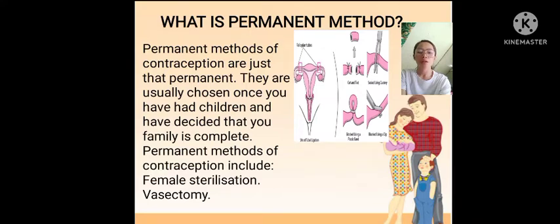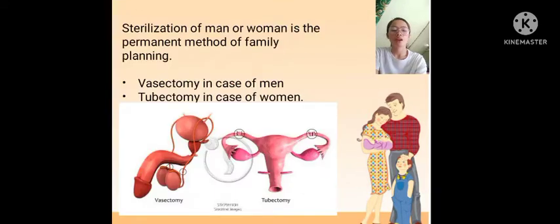So, permanent contraception involves making a person incapable of reproduction. Kasagaran sila gipili sa higayon nga ikaw adunay mga anak o nakahukom ka nga imong pamilya kay sakto na. Then, sterilization of man or woman is the permanent method of family planning.